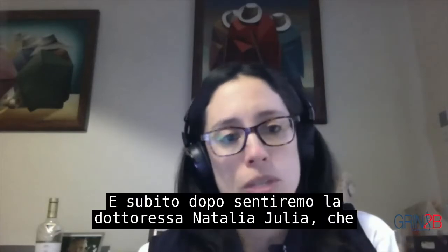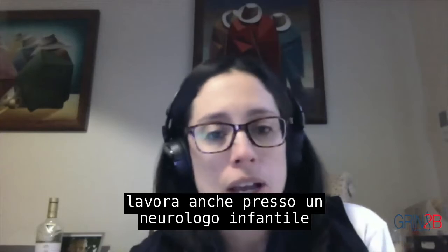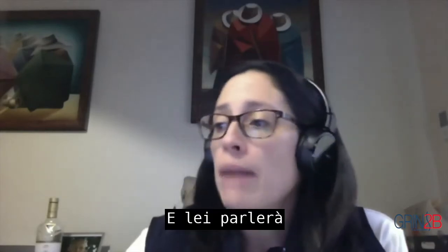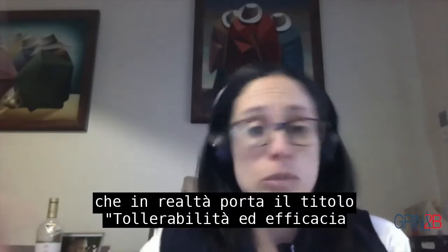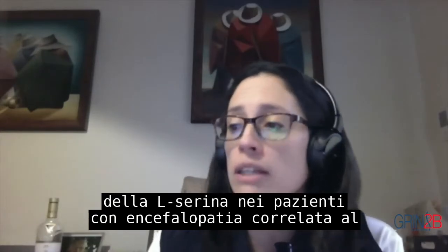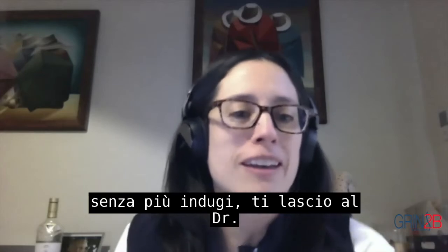and possible treatments. And then right after that, we're going to hear from Natalia Julià, who also works as a child neurologist at the Children's Hospital here in Barcelona, Hospital Sant Joan. And she will talk about the SERENE clinical trial, which actually carries the title of Tolerability and Efficacy of L-serine in patients with GRIN-related encephalopathy. So with no more delay, I'll just leave you with Dr.